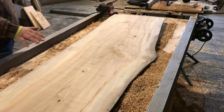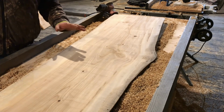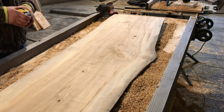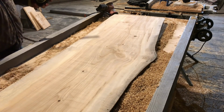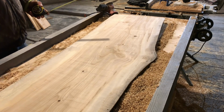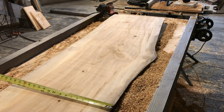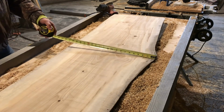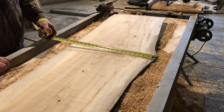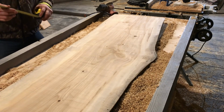Well, for those of you who do not know what kind of wood this would be, elm. Now, around here it is hard getting elm of this size anymore because of Dutch elm disease. It came through and it has wiped out quite a bit. This is not the biggest slab in the world, but it's a decent size. It's a little over 18 inches there, almost 21 inches there.